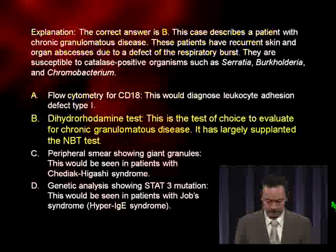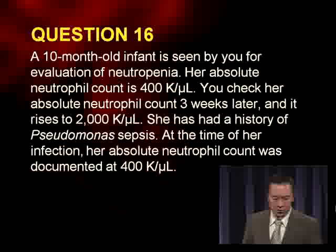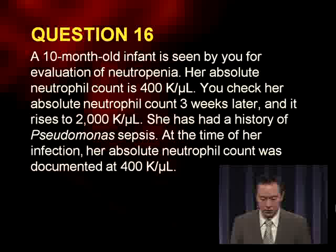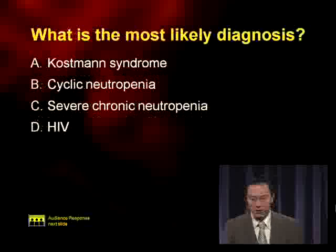All right. Next question. A 10-month-old infant is seen by you for evaluation of neutropenia. Her absolute neutrophil count is 400. You check her absolute neutrophil count 3 weeks later, and it rises to 2,000. She has had a history of Pseudomonas sepsis. At the time of her infection, her absolute neutrophil count was documented at 400. So what is the most likely diagnosis? Is it Kostmann syndrome? Is it cyclic neutropenia? Is it severe chronic neutropenia? Or is it HIV?